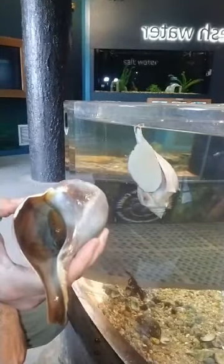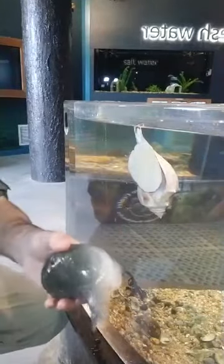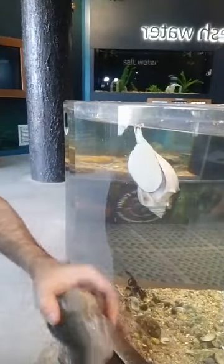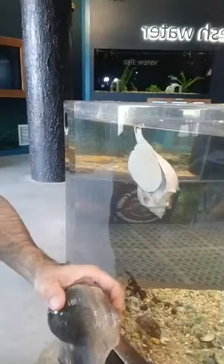Now, what do whelks like to eat? I have a shell over here, hold on, of an animal that they do like to eat.